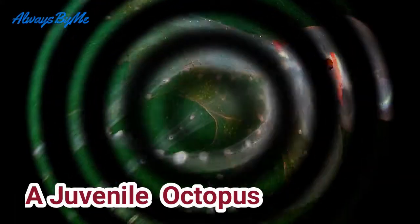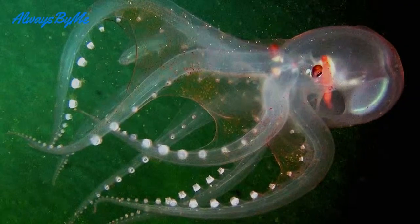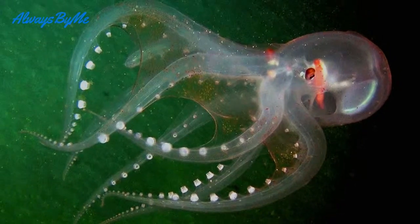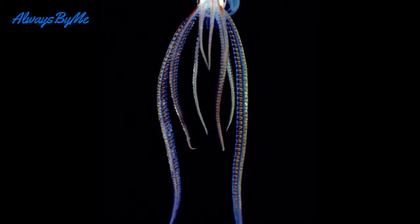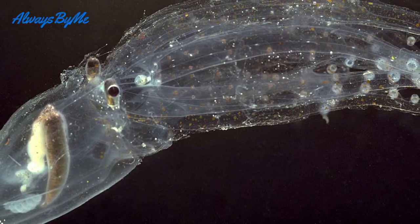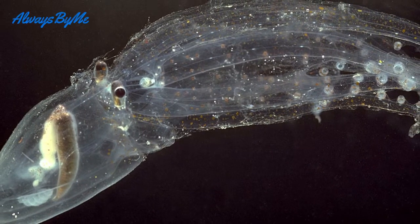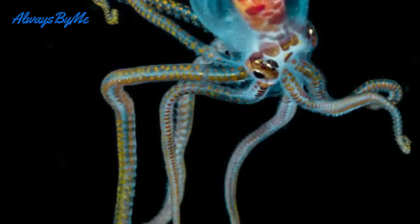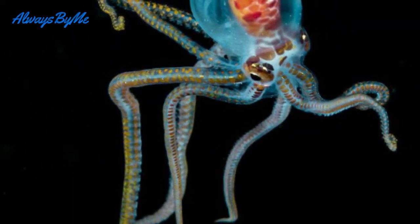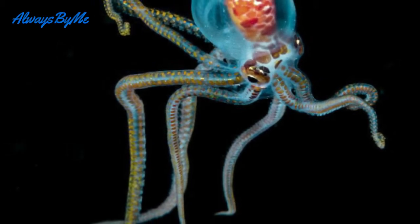Number 8. A juvenile octopus. The juvenile octopus is just 2 cm wide, and its internal organs can be seen through its transparent body. This one was spotted at night in the deep water off the coast of Tahiti. The orange spots on its tentacles change color and are used for camouflage.